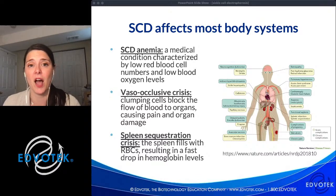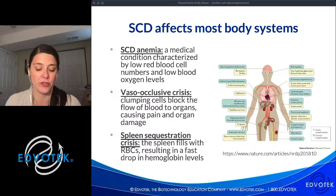A third common condition is going to be spleen sequestration crisis. And this is one that, if not treated early enough, can be incredibly fatal. The spleen is an immune organ that helps make immune cells and break immune cells down. It's a storage site for some different cells, but it is a place where red blood cells are common. And the buildup of cells in this organ can be problematic because it's not necessarily easy to break them down and recycle them when they start to accumulate.